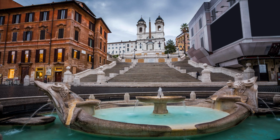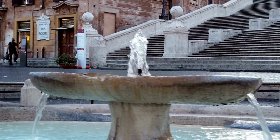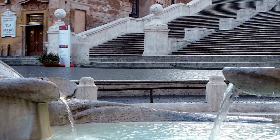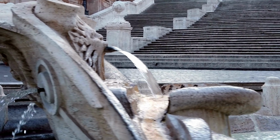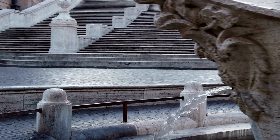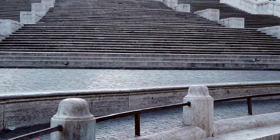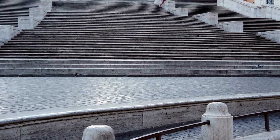significance. The Spanish Steps were constructed between 1723 and 1725 as a result of a collaboration between the French and the papal authorities. The project's funding came from Étienne Geffier, a French diplomat, who left a significant donation in his will for the creation of the staircase. The aim was to create a grand connection between the Trinità dei Monti church, which was under French patronage, and the Spanish Square, a bustling center of Roman life and commerce.